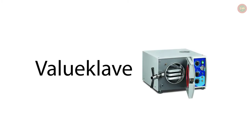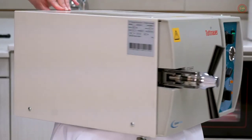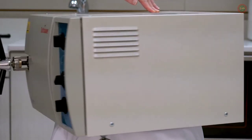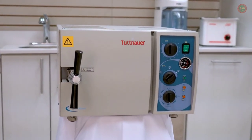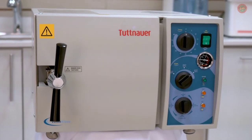Valueklave 1730, one of Tuttnauer's most popular and reliable manual autoclaves. The Valueklave 1730 meets all the basic sterilization needs at an unmatched price. Compact footprint and easy operation make it the ideal choice for small offices or as a second backup autoclave.